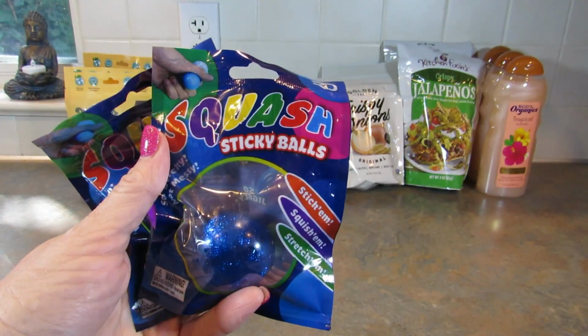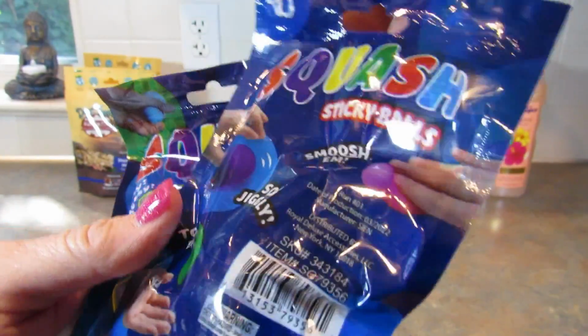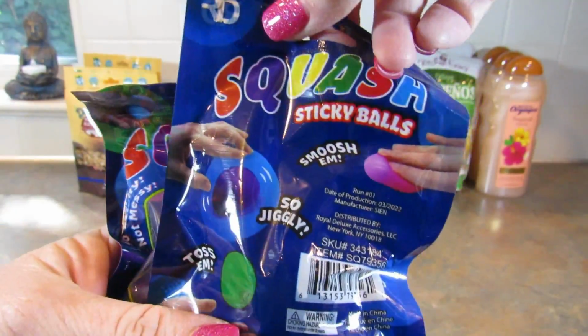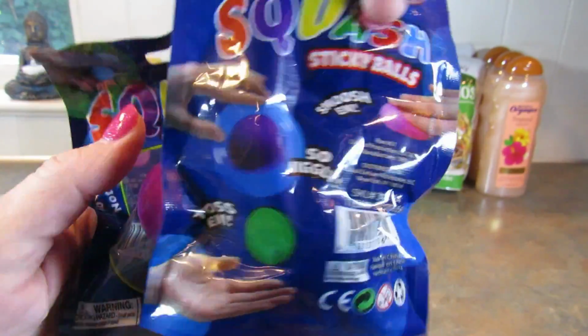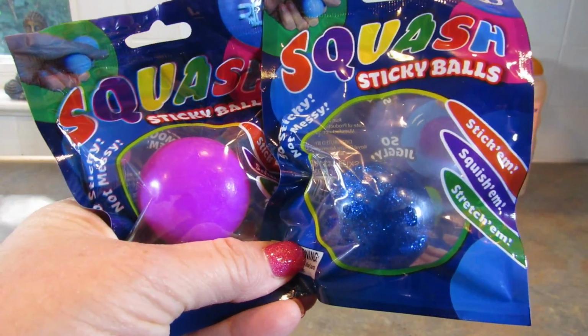Next up, I found these balls by Squash, I guess, or is that the name brand? Yeah, we're going to go with that. It says you can smush them. They're so jiggly and you can toss them. I ended up getting a pink one and a blue sparkly one.